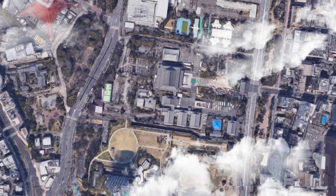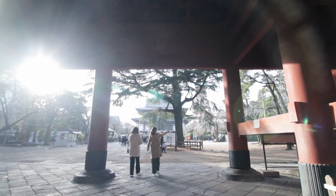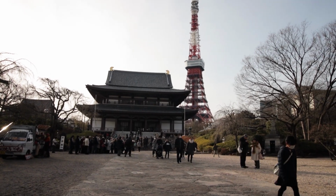Up next we got Zojoji, which is a Buddhist temple that's right next to Tokyo Tower. And what's nice about this place is that you can get this cool juxtaposition between the old religious side of Japan and the new modern giant red building. I don't have a really good photo of it, so here's a photo from my friend James.